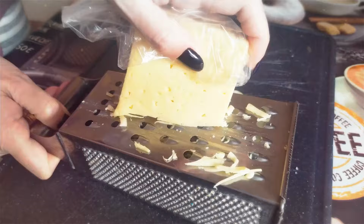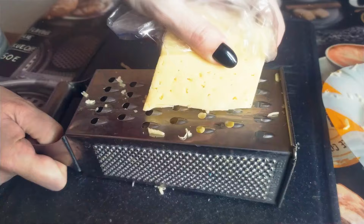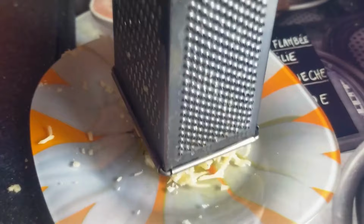Also, it gives the grater more stability, when otherwise you'd have to balance the grater or even hold it in the air with the other hand. When you're done, or when there's just too much grated stuff on the bottom wall of the grater, simply turn it on its side to pour the contents into the bowl or plate.